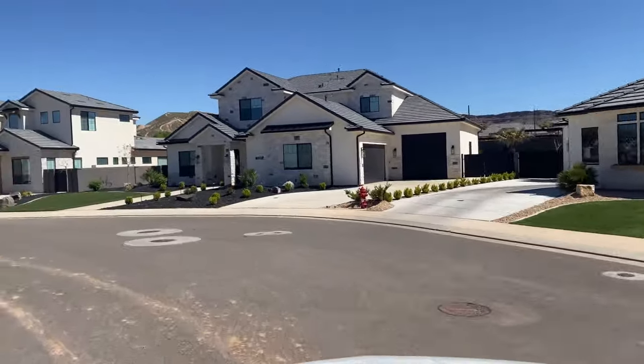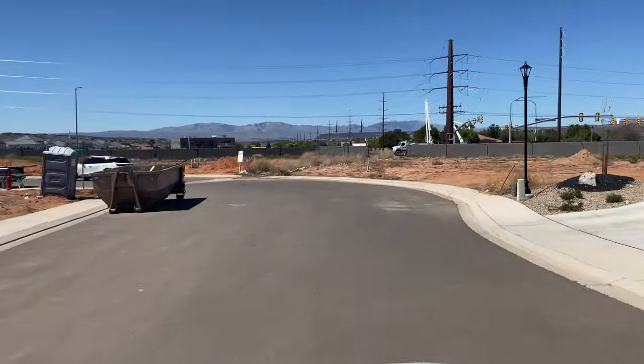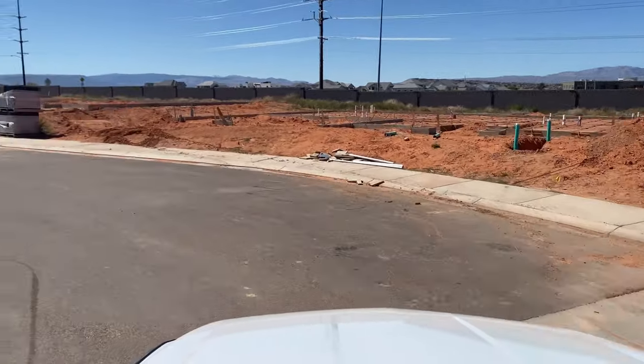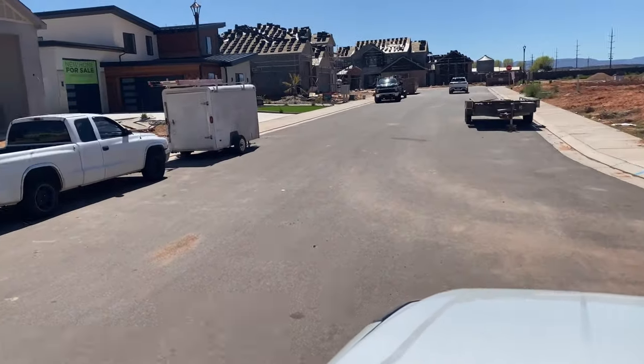First neighborhood that we're going to be giving you a tour of is Majestic Fields, and the first builder that we're going to highlight is Immaculate Homes. Now they only have about two more lots available in this community because the majority of them were bought by New Trend, who we're actually going to be talking about later on in the video.